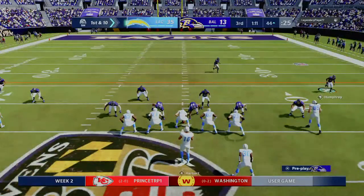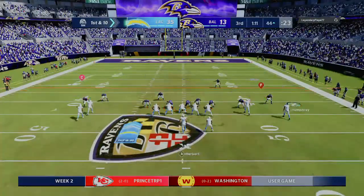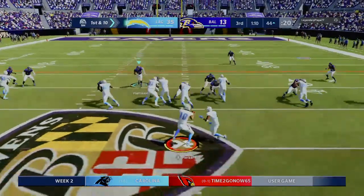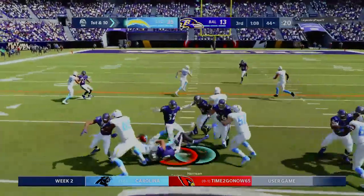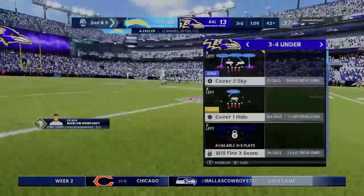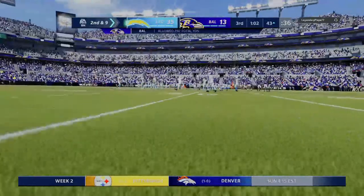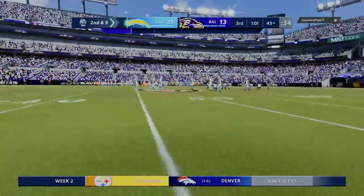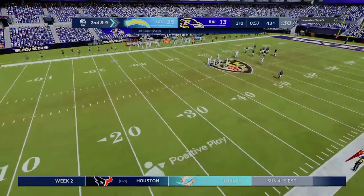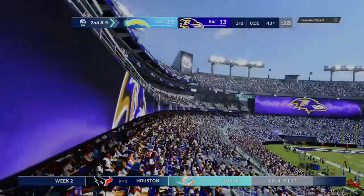So 1st and 10, and if they score on this drive, might have to start digging into our second half blowout material. Here is Eckler, and he's going to get stopped up quickly. Give him a yard down to the 43. He was brought down. Yeah, things were pretty stacked up there in the middle of the line. A lot of bodies, not much space. I think ultimately he was fortunate to get anything out of that run.